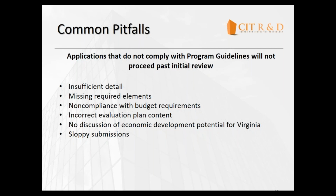It may also be helpful to call out some common deficiencies that we encounter. This is important because applications that don't comply with the guidelines will not proceed past our initial review. CIT has no obligation to reach out to applicants to request clarification or more information. So make sure you provide sufficient detail to allow an understanding of the work. Include all required elements. Omitting them can result in your application not moving forward, so make sure you have a detailed work plan, a graphic timeline, CVs, and an evaluation plan. We need all of those components to review your application.